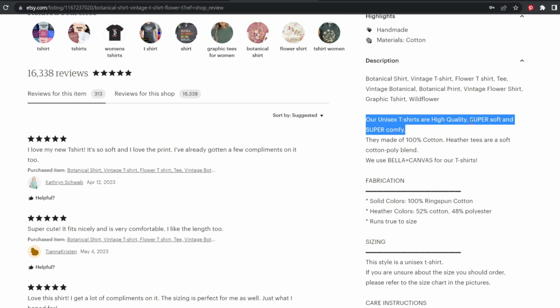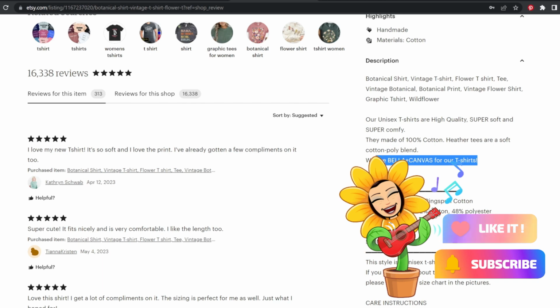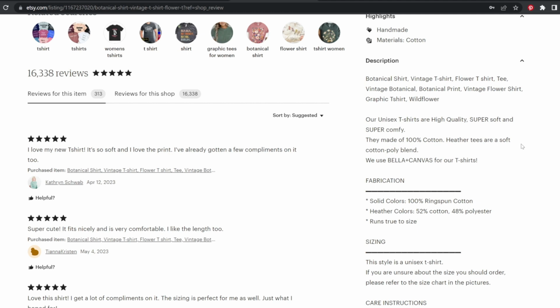It's targeting the emotion of buying this shirt. So it says they are high quality, they are super soft, and they are super comfy. And that goes back to the fact that these are Bella Canvas brand t-shirts. Bella Canvas is a very high demand product in terms of women who want to buy graphic tees. Bella Canvas is just superior. So they are really focusing on that, and they're highlighting the fact that it's super soft and super comfy. So even though they didn't have a sentence that works these keywords into their appeal statement, this is actually a common strategy that we are starting to see more and more.